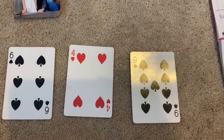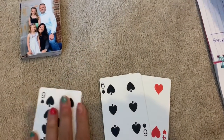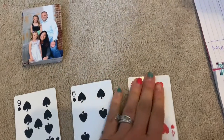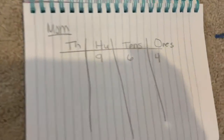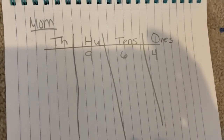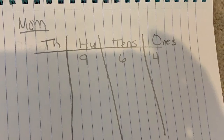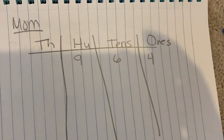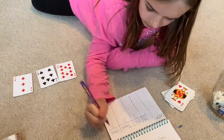Let's practice. Let's say these were my cards: a 6, a 4, and a 9. I'm going to readjust them in my place value columns to make the largest number possible. 964: 900, 6 tens, and 4 ones. And I'm going to move that over to my scoreboard. My partner's going to do the same thing. She's going to look at her cards, readjust them, and then write her score down.